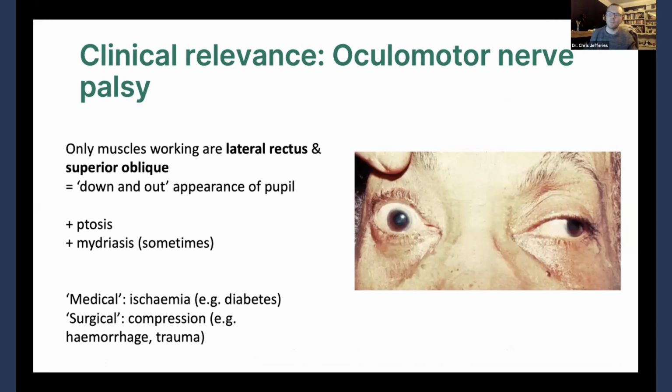So in this situation, you've knocked out all of your extraocular muscles, all of your eye movement muscles, apart from lateral rectus, which remember is your abducens nerve, and your superior oblique, which is your trochlear nerve. So therefore, the only nerves working cause the eye to rest in a down and out position, which you can see here on this photo. You can see here this patient's left eye is resting in a down and out position.